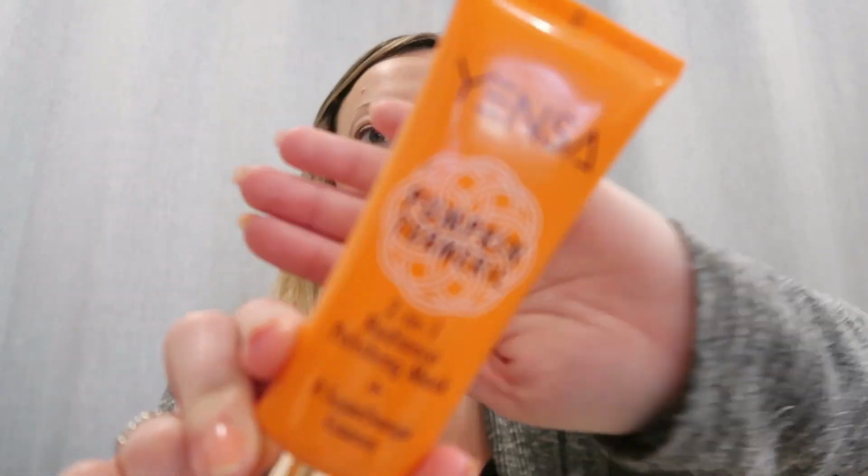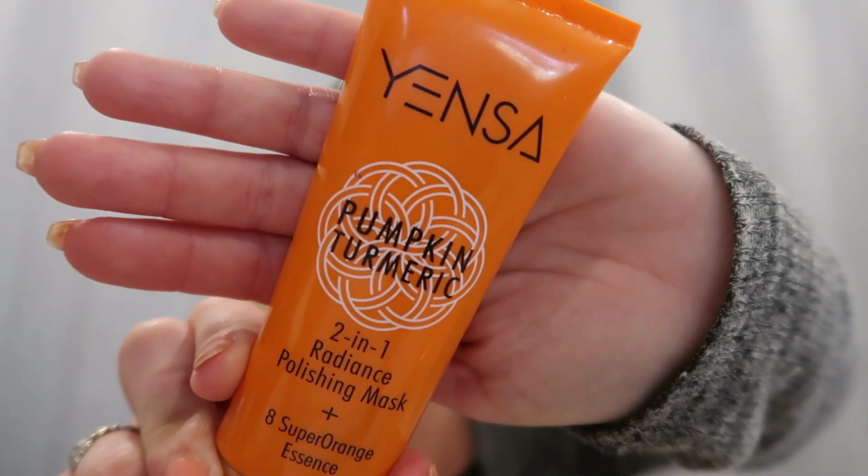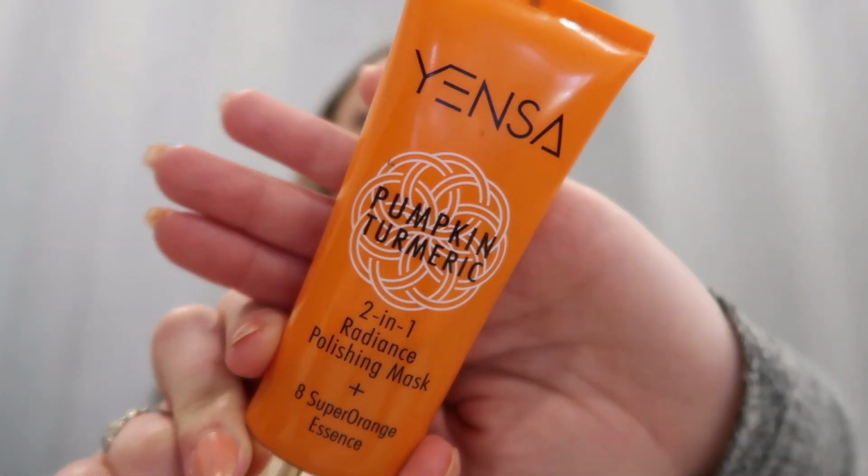And then I use this one by Yensa. This is their pumpkin turmeric polishing scrub. This is amazing. I love using this at the fall time. I actually use this more than just the fall time a lot of the times, but for sure always the fall time. After I wash my face, I put the polishing scrub on my face.